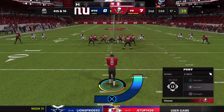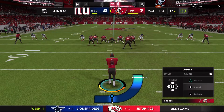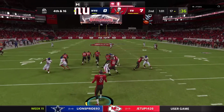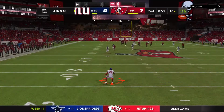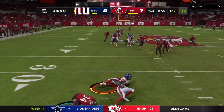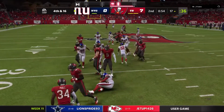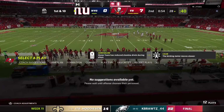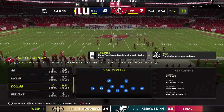Here's Bradley Pinion now as the drive goes backwards, so he's on to punt it away. He's been a busy man here in this first half as he gets it away. A big kick that time, 52 yards. And it'll be Giant football, 1st and 10.